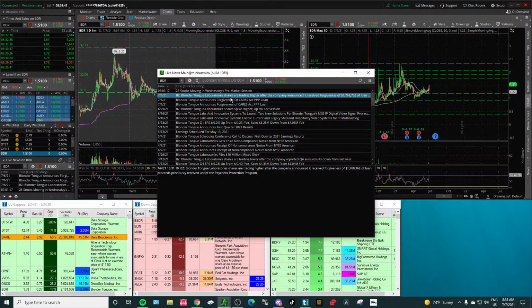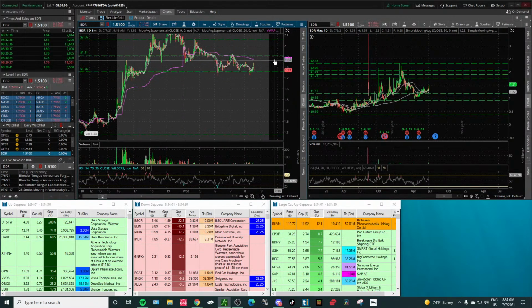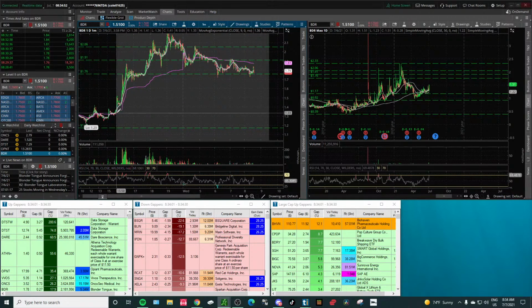Blunder shares are trading higher. The company announces the release of forgiveness. Oh, yeah, we don't like this because it was forgiven. This company's just not like me. I mean, it did gap up. It's gapped up. Oh, I can just look down here. 17%, 18%. So this is definitely on the bottom of the watch list for now.